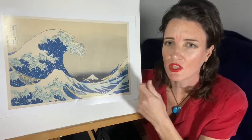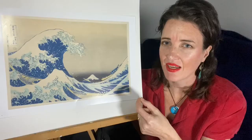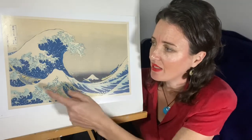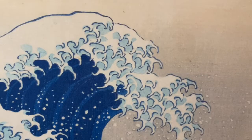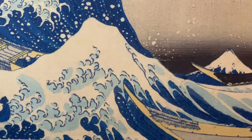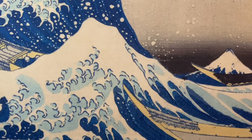But so much intrigues us about it, and there's really no more lines than is absolutely required, which is where it's pleasing on our eye. It's simple to read, but we can read detail into it. I mean, look at this area here where the claws of the wave come down, the foam of the wave. We can see the white dots of additional broken off bits of foam which are coming away, and even that is quite detailed.